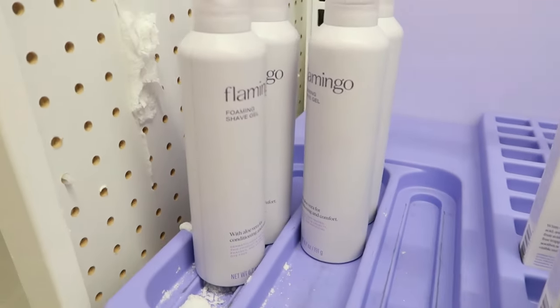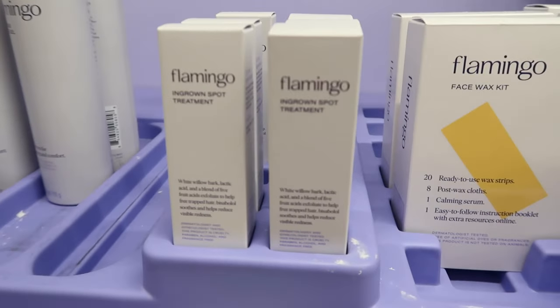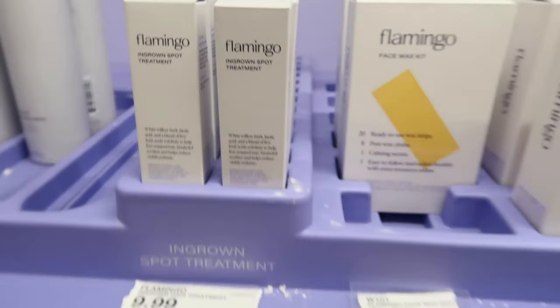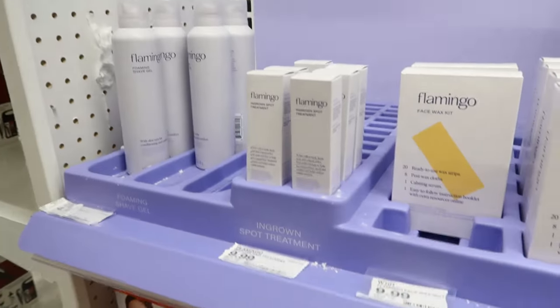I never tried their shave gel. I thought, look, you want to try that. And they have some ingrown spot treatment too. And it's only $10. I normally use this one because this one works really well. But I don't know. I might have to try this one day.